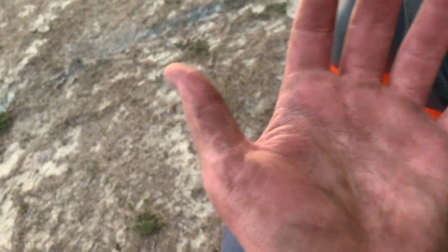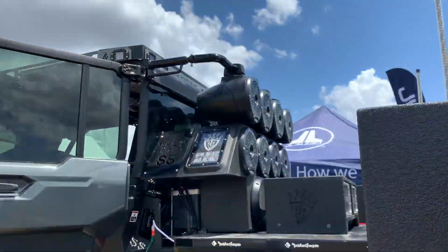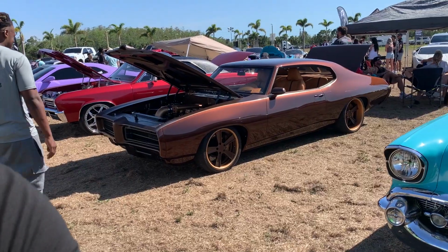Got all these battle wounds, cars coming in. It's good promo material right here. This is sick. The whip. That color is sick.